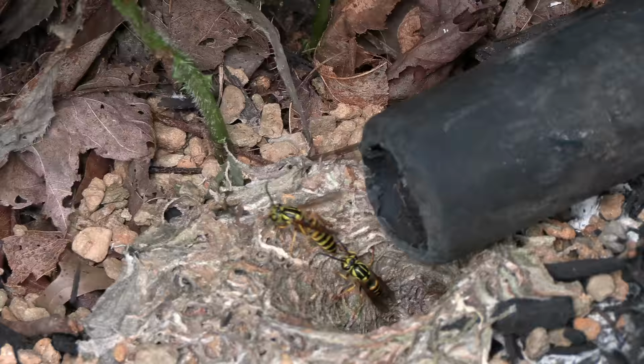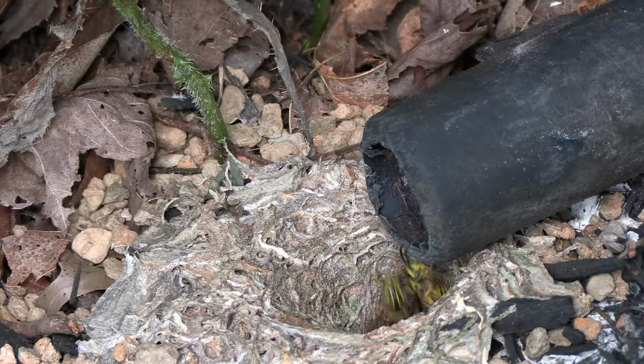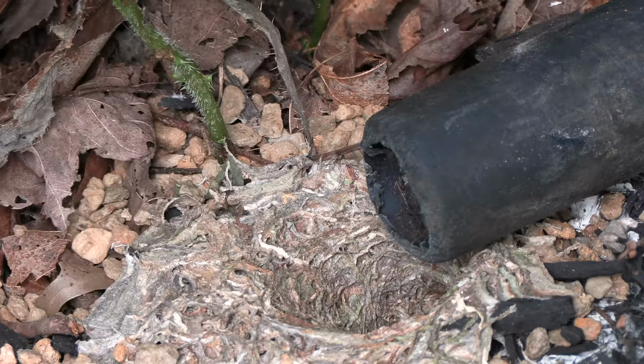I was pretty happy with this shot. I love being able to see that paper. Look at that. Just wild. And those pebbles, they pulled those pebbles out that were down in the hole. Those are ones they were able to get out of the hole. Isn't that incredible? They're able to carry those out. That's like me carrying a freaking boulder. I mean, I can, but I just won't do it on camera.